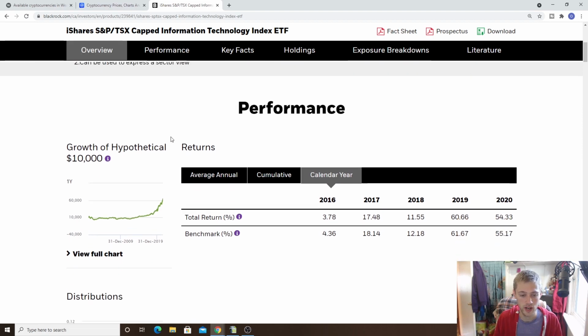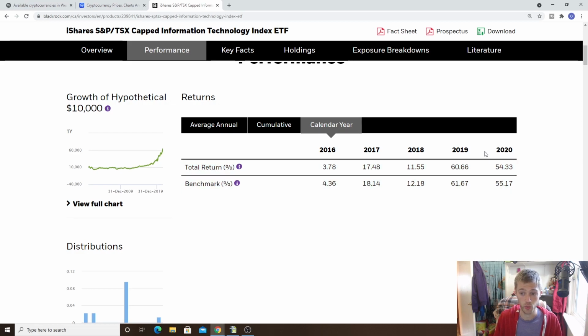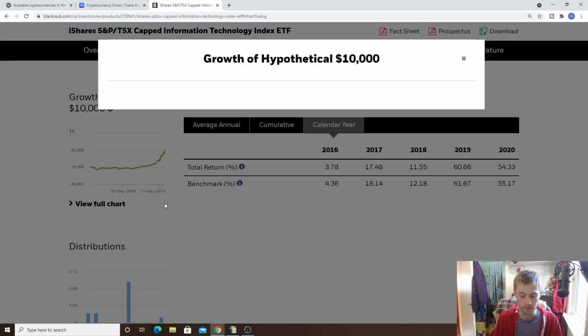Now, we've seen in 2019, in 2020, they've done well. And you're going to see that in 2016, this fund didn't do so good, a 3% return. 2017, it picks up a little bit to 17%, which is pretty good. 2018, pretty decent. And then 2019 and 2020, the return for this fund is 60% and 54%. So that's pretty crazy.